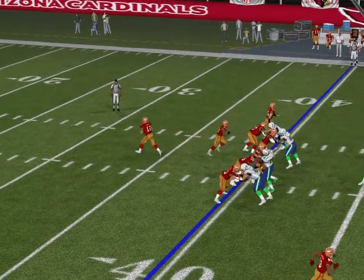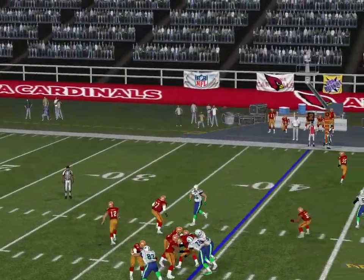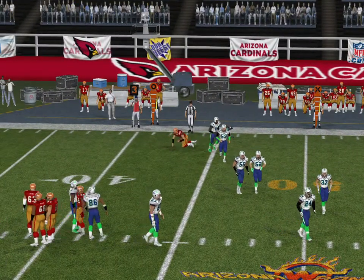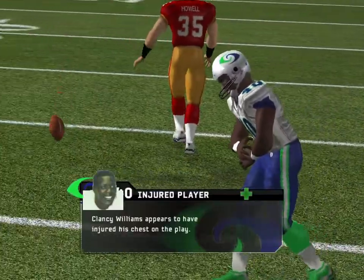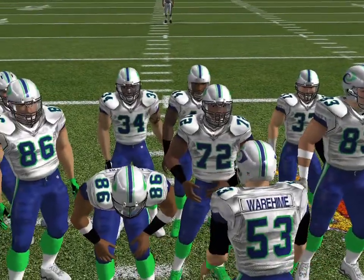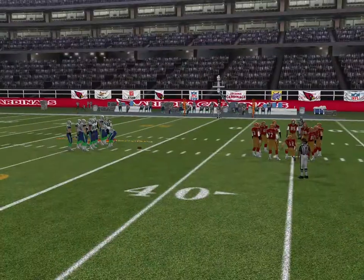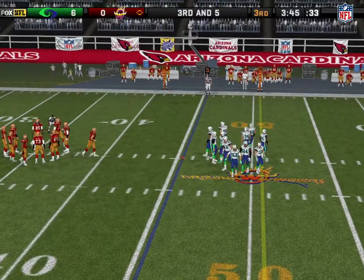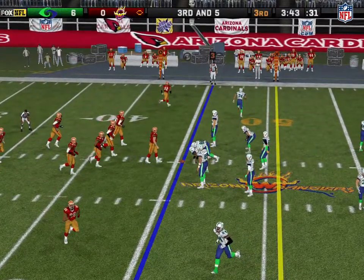He gets the carry. They'll go with a play fake. Throws it. Will be spotted at the 45. And that tackle gives him three in the game. Ball on their own 45. Ball on the 45-yard line.